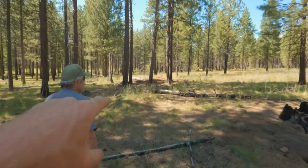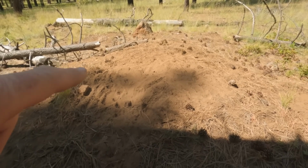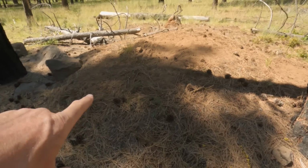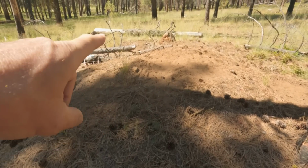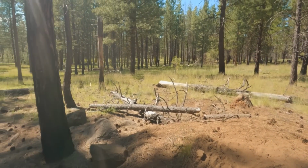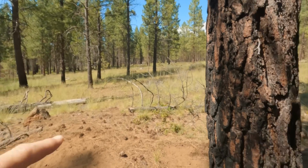Look over here, Gary. So yeah, here you can see a real nice bed, and actually it's kind of interesting, it's a little bit of a mound here, but that makes perfect sense. They can lay right up there. They can look out over this area, also kind of see behind them a little bit.